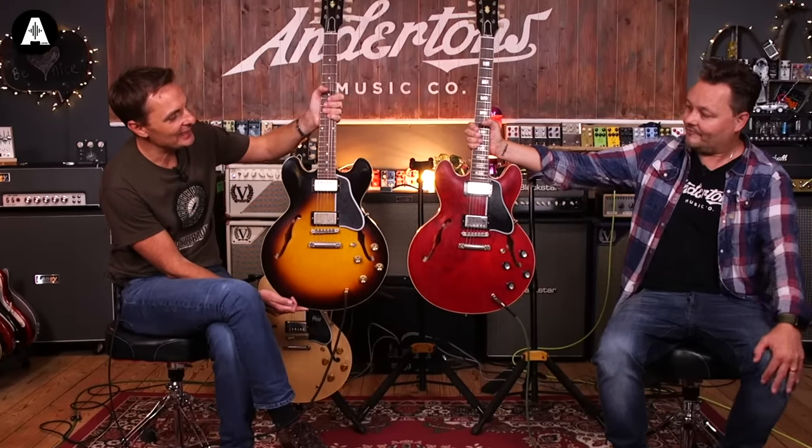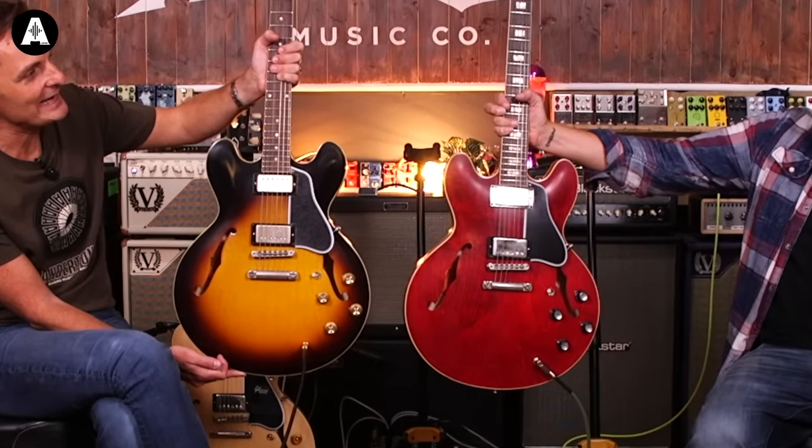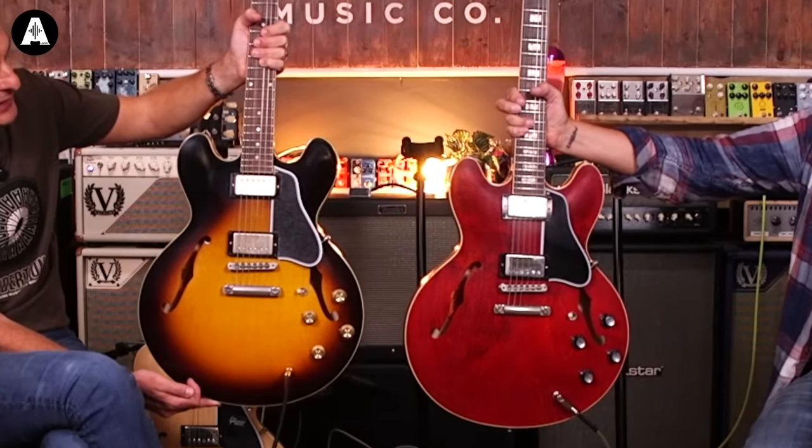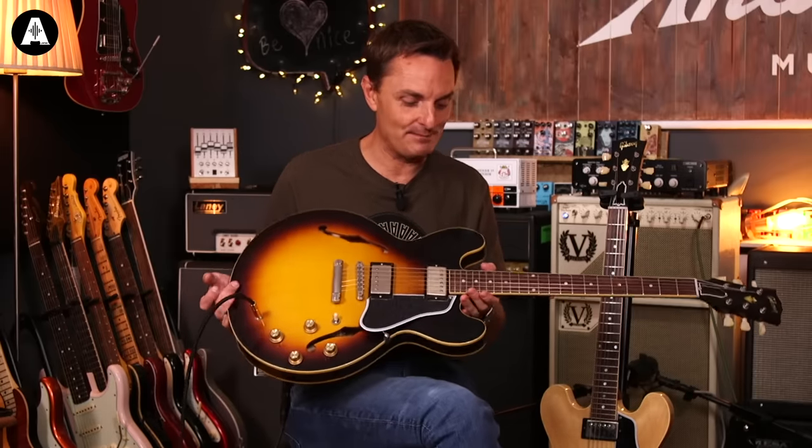Okay, so this is not an optical illusion. Pete, hold your guitar up like this. Can you see how the horns have changed between 61 and 64? The block inlays are probably the first thing you see, but the horns are a little pointier on the red one. You've got fatter horns. For me, it almost makes the red one look a little bit more like a 339. It looks smaller. Visually, although I like that color and I love the block inlays, I think the burst on the dot is the one I like the best.